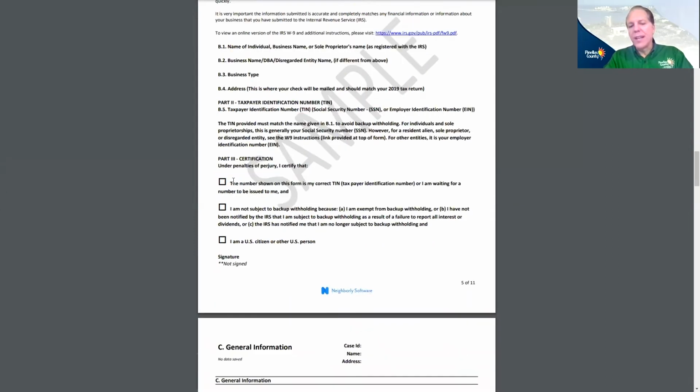The taxpayer identification number is, again, the number that's on your tax return. Now, if you're a sole proprietor, that will be your Social Security number in all likelihood. And in other cases, you will likely have an employer identification number that was assigned by the IRS, and you'll want to use that number on your W-9 to identify your business. So again, read the instructions carefully, but this is the number that appears on your tax return to identify you as the taxpayer, either your Social Security number or your EIN.